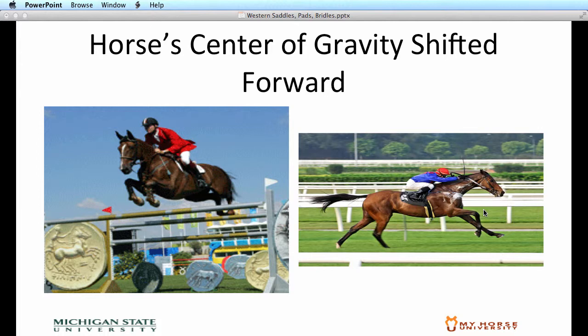In a jumping saddle, the rider can get up over the horse's center of gravity and out of the horse's way so that the horse can achieve athletic maneuverability and bascule over the jumps. Racing saddles allow the jockey again to move forward over the horse's center of gravity so that the horse can run as fast as they can.